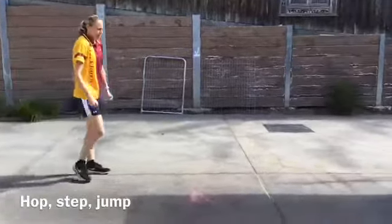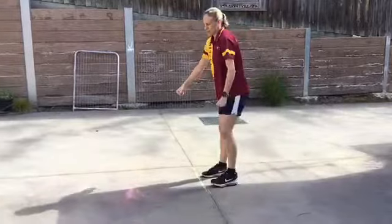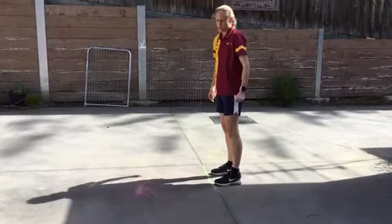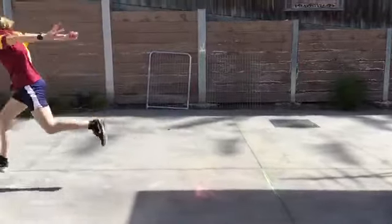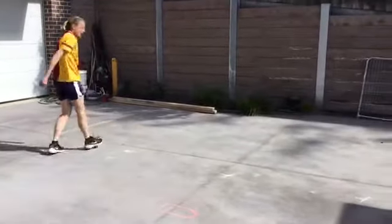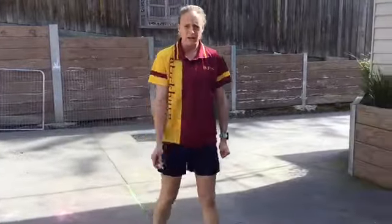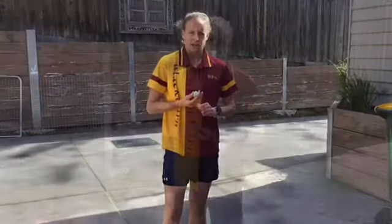Okay? Then when you feel confident with it, what you can do is do a standing triple jump, and again, like your long jump, you can measure how far you get. So, hop, step, jump, and measure. And then have another go at that and see if you can improve your personal best. Now remember, this is a tricky one, and I'll be very proud of you if you can at least have a go at it and get it.